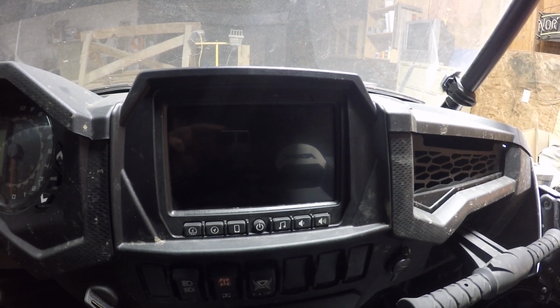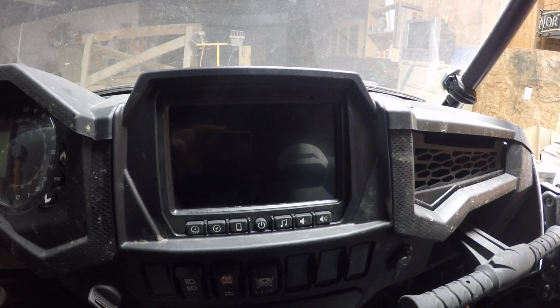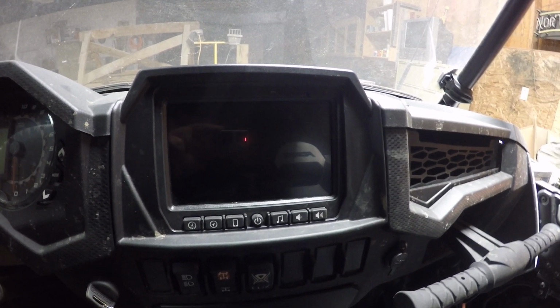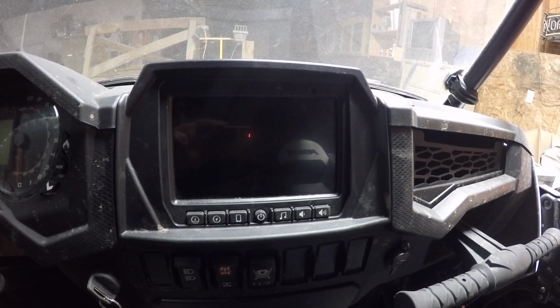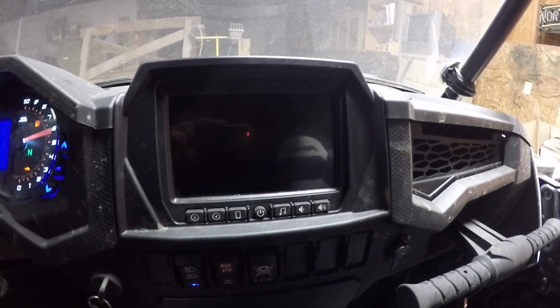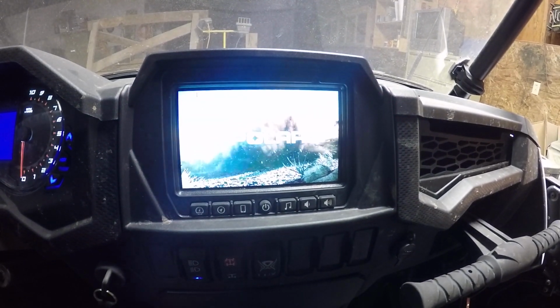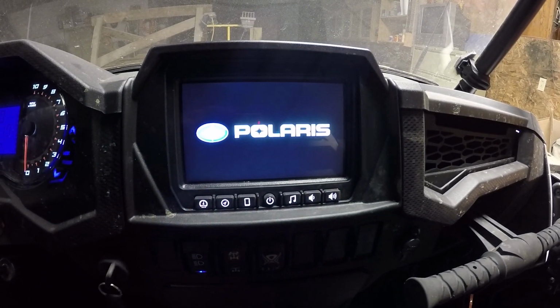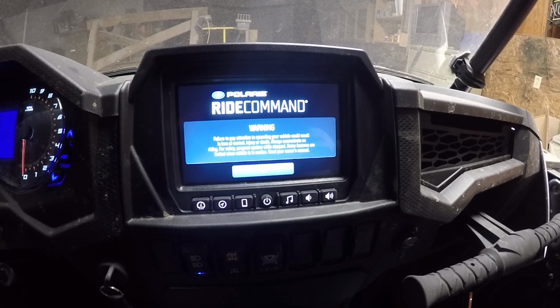Hey guys, I've had some questions about the new Ride Command of the 2019 compared to the 2018. They made some changes, so I thought I'd do a quick video here, show you some of the highlights and what I think of the system so far. One thing they took away was the GoPro button. There's no more GoPro button on the controls through the screen, but you can put the app on your phone and run it through your phone anyway.